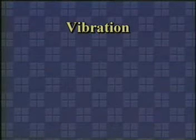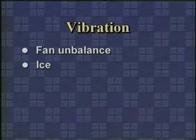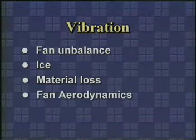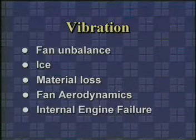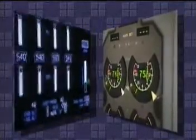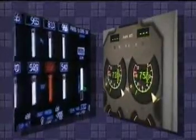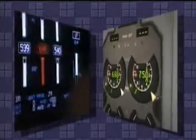Engine vibration may be caused by a fan unbalance. This can come from ice buildup. It may also come from the fan blade material loss or aerodynamic excitation from blade distortion due to foreign object damage. Vibration can also come from internal engine failure, such as a bearing failure. Cross-reference of all engine parameters will help to establish whether an engine failure actually exists. Engine-induced vibration felt on the flight deck may not be indicated on instruments.